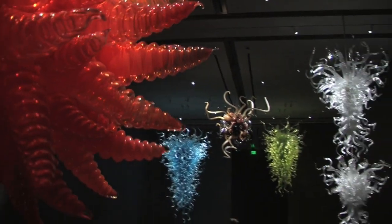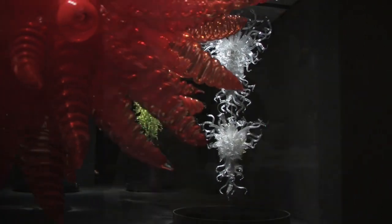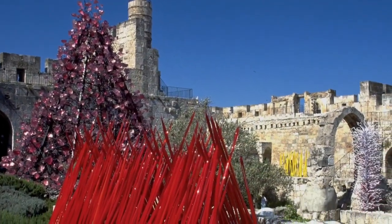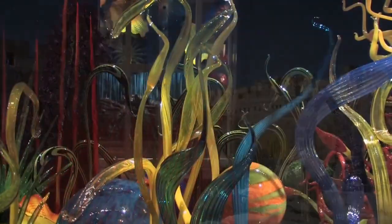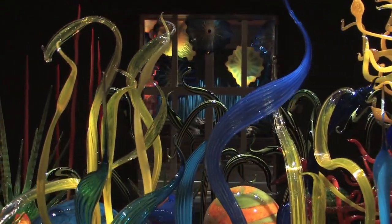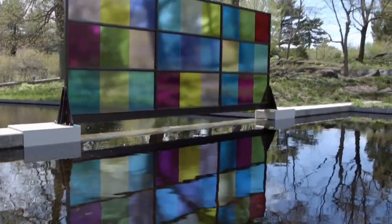The chandeliers don't really relate to that evolution of the baskets, Seaforms, Persians, probably. So, you know, as an artist, I just work, things just come out. So it's not that you're constantly searching for something new. It's just that something new comes.